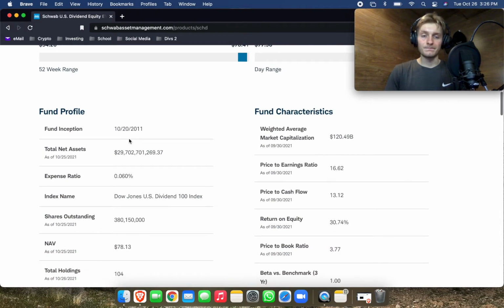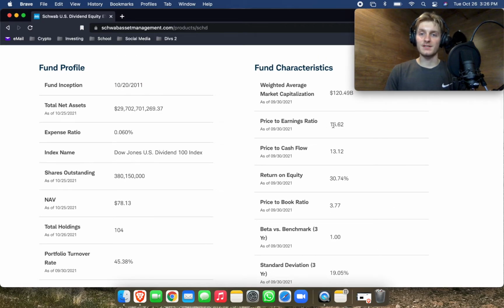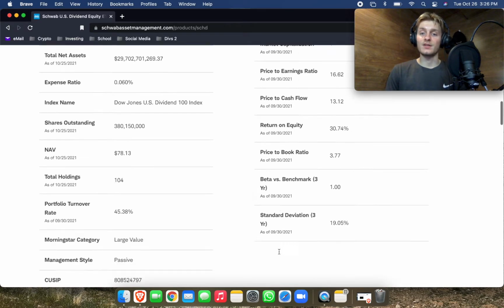The expense ratio is 0.06, which is very low. 0.03 is the lowest that I've seen in terms of expense ratios other than 0, and that is VU from Vanguard. However, I'm very happy with this. It's very small. We have a good price to earnings here of 16. I know a lot of people will look for under 20, 25. Growth positions can be way, way higher than that. So we're going to take that. That's good for us. We'll dive into more of these as I learn and as we learn together.